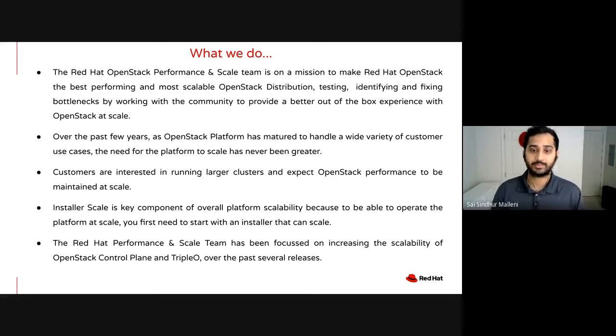And when we talk about the platform scalability itself, which is OpenStack scalability, I think the first step to getting there is having an installer that is scalable, because I think we all agree that we can't have a platform that scales without having an installer that scales and that's able to deploy a scalable platform in the first place. So over the past few years and few releases, we've been laser focused on making sure that OpenStack scales to numbers that have not been tested before.